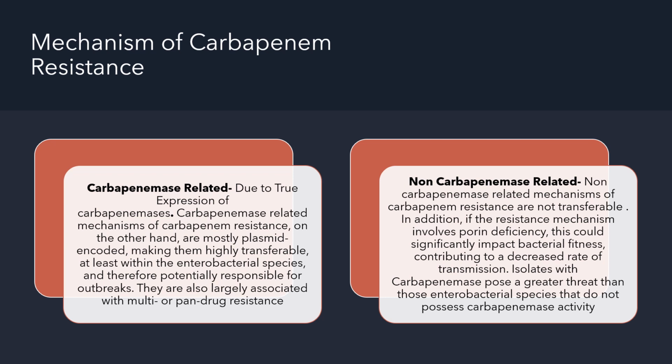In addition, if the resistance mechanism involves porin deficiency, this could significantly impact bacterial fitness, contributing to a decreased rate of transmission. Isolates with carbapenemases pose a greater threat than those enterobacterial species that do not possess carbapenemase activity.